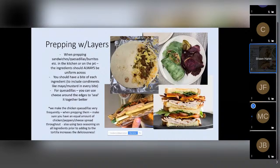So the next quite a few slides are going to be very picture heavy. I won't talk too much to most of the food. I'll kind of just let you guys look, and we won't spend too much time on the slides if I don't really have anything to say, or if people don't have any comments to make about it. So we'll start with this one, prepping with layers.